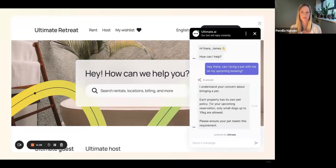So each property has its own pet policy. For the upcoming reservation, only small dogs up to 10 kilograms are allowed. So make sure that your pet meets this requirement. And this is how you can really make these generative answers specific to a user's own case and make it all the more personalized.